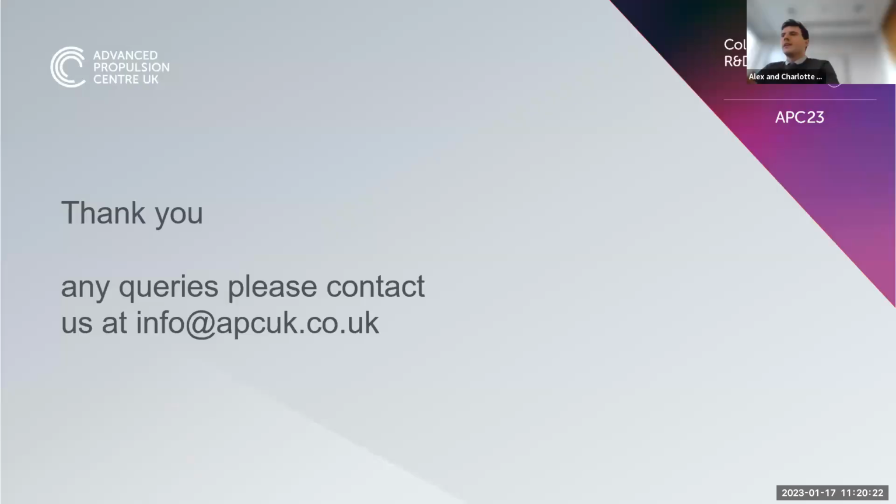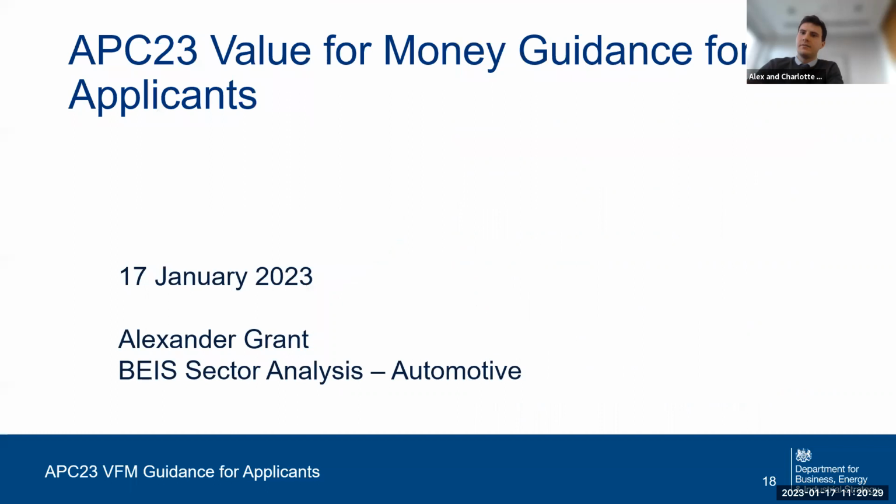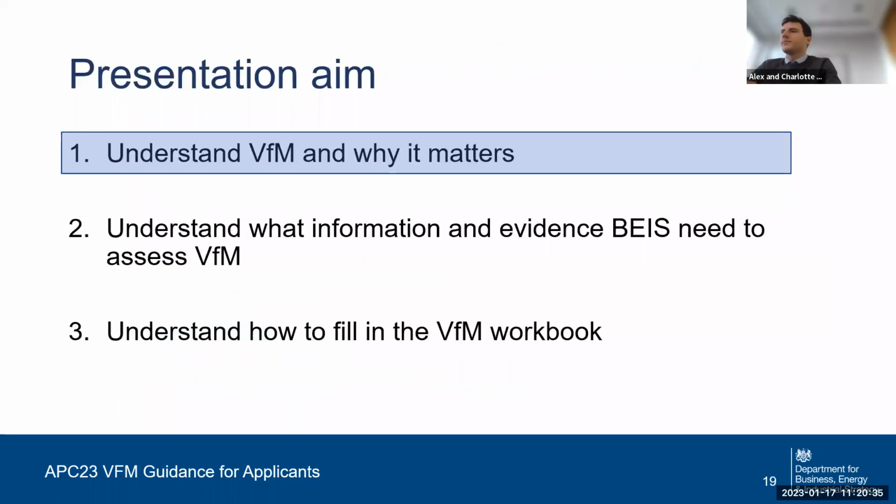Good morning, everyone. I'm Alex Grant from Bayes and I work in the auto analysis team and I work on the value for money assessments for your projects. So next slide, please, Steph. I'm just going to present a bit about what is value for money and why we assess it in government. Then talk through what evidence and information we're looking for from you to conduct a robust value for money assessment, and then a few tips on how to fill out the value for money workbook. Next slide, please.